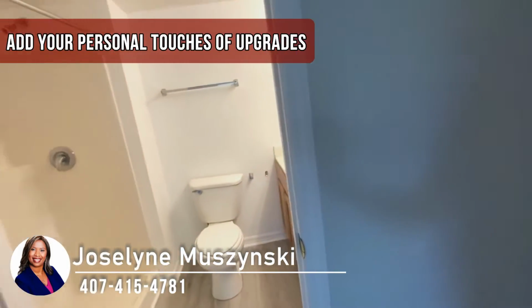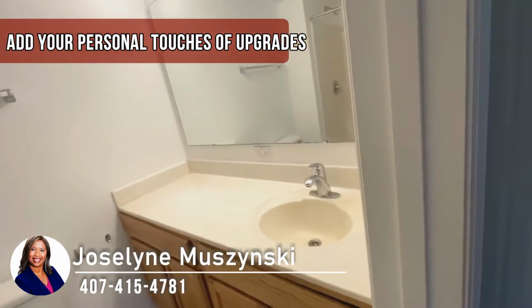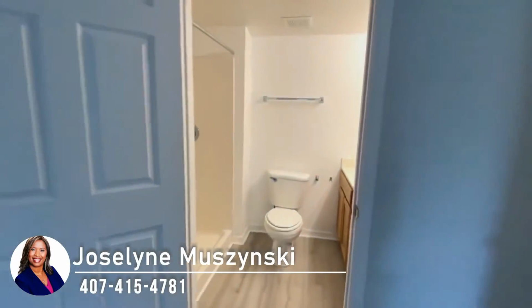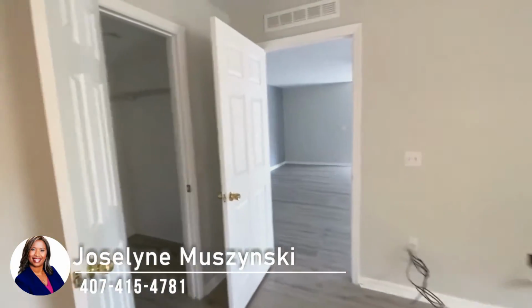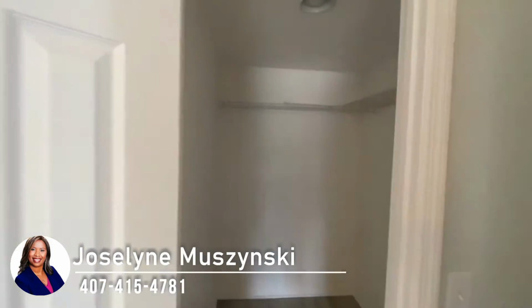Again, it can be updated to your desire. The price is based on needed updates. The biggest part has already been done, which is the flooring.